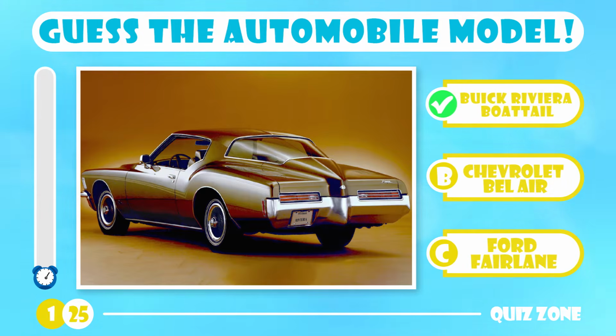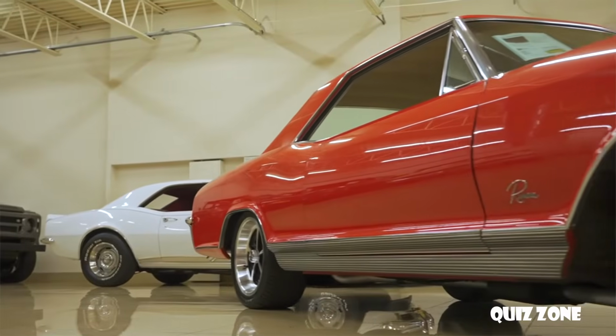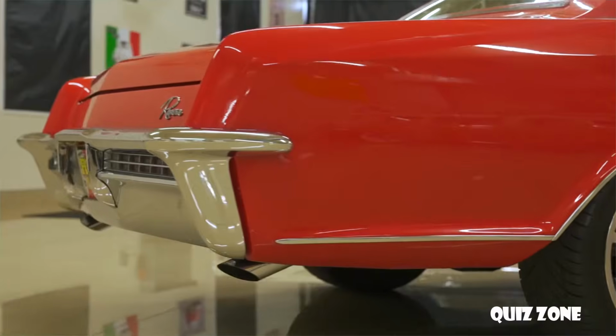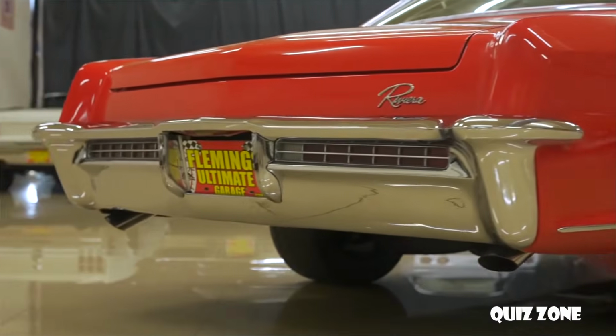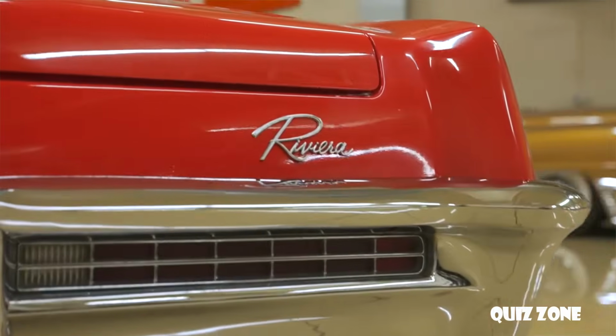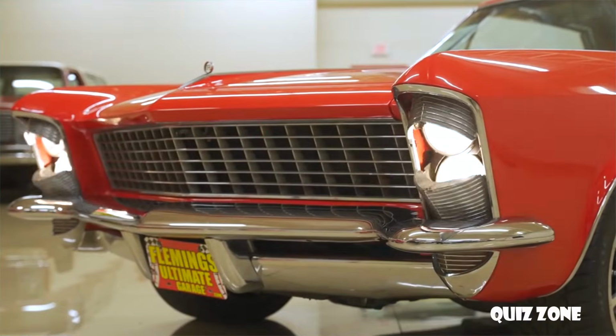Riviera Bobtail is the correct answer. Only sold from 1971 to 1973, Buick Rivieras have the distinctive boat-tail style seen here. But in recent years, buyers have shown increased interest in acquiring the unique vehicles.